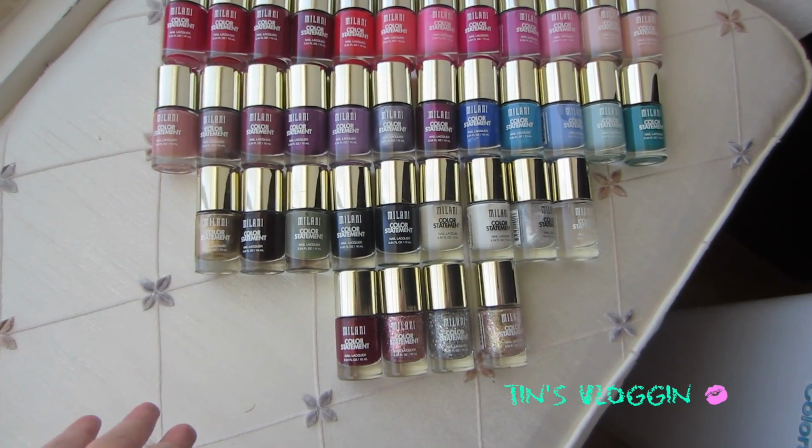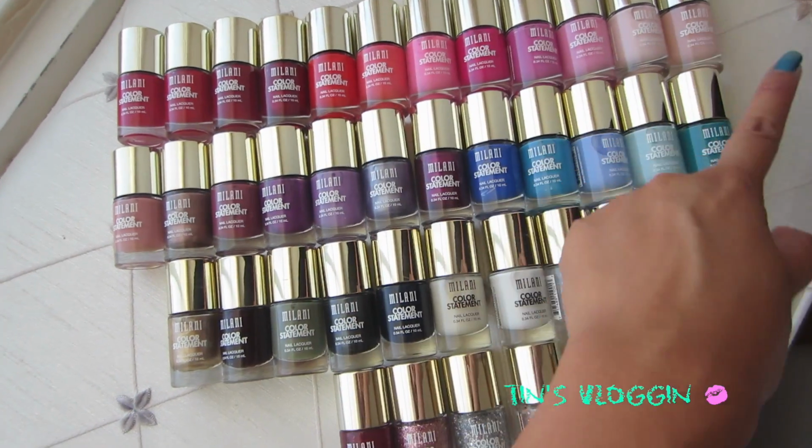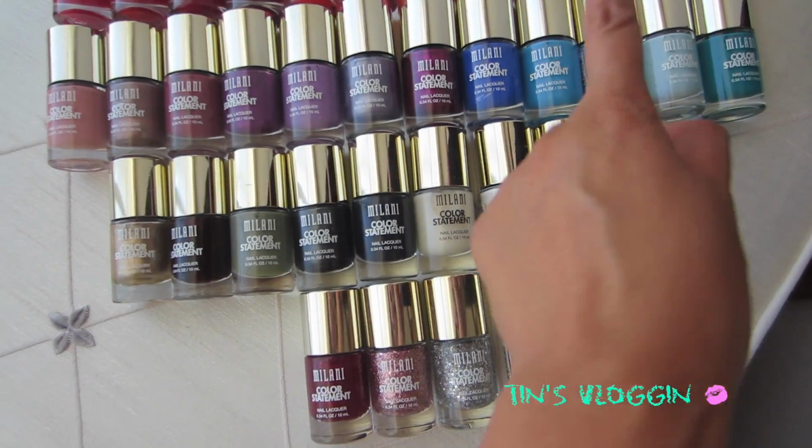Here they are, 37 of the Milani Color Statement nail polishes. These reds, pinks, purples, and this one, wow, that's a gorgeous color.